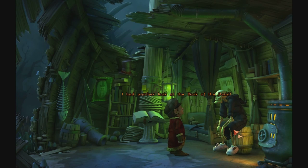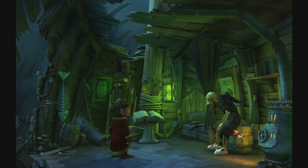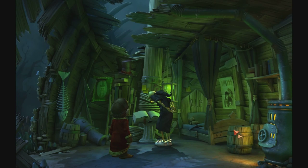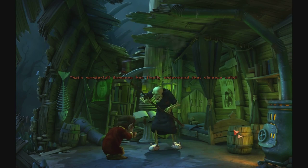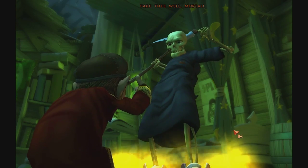I had another look at the Book of the Dead. And my name is there. It's my time to die. Really? That's wonderful. Someone has finally understood that violence sells. Fare thee well, mortal.